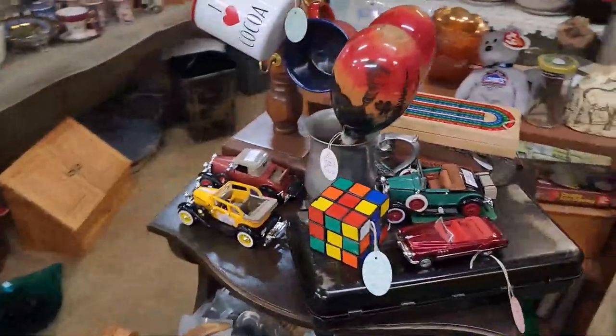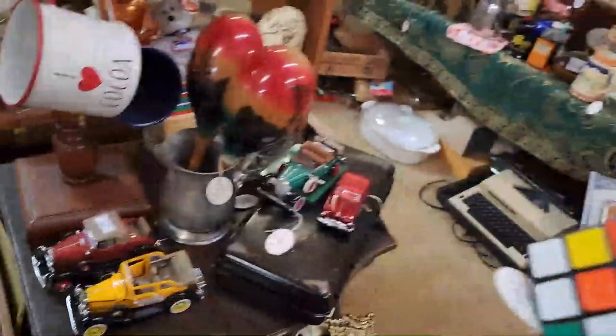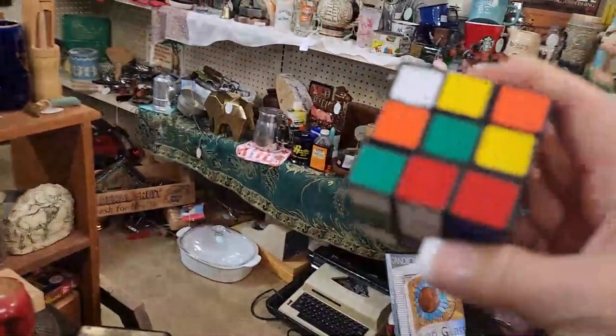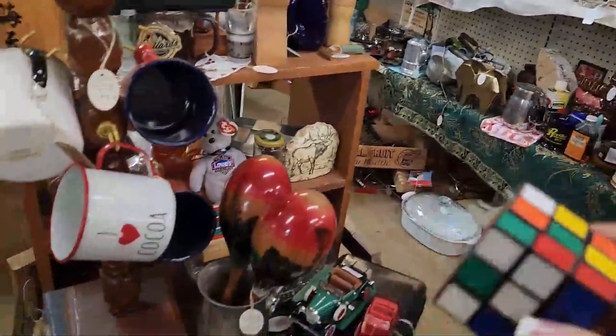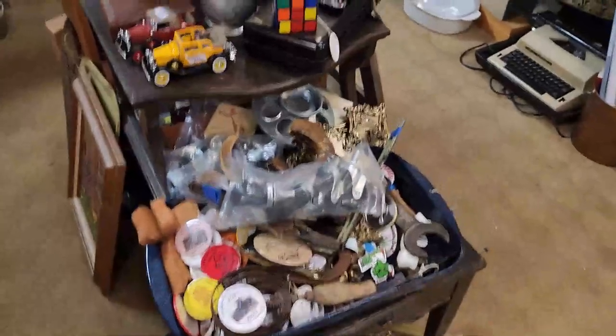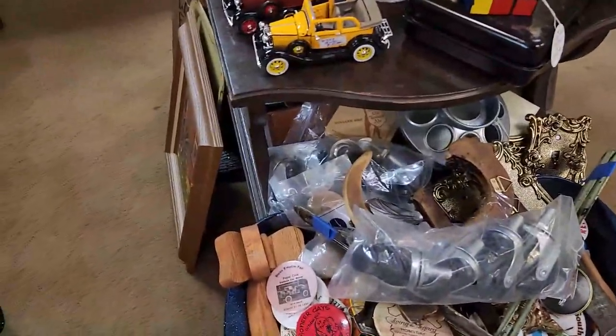Oh my gosh, it's a Rubik's Cube. I mastered this thing when I was a kid. I mastered how to take it apart and put it back together. And that's, by the way, why it looks the way it does, because everybody took them apart and put them back together. It's just a thing.